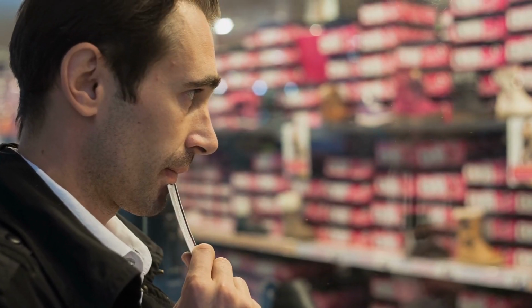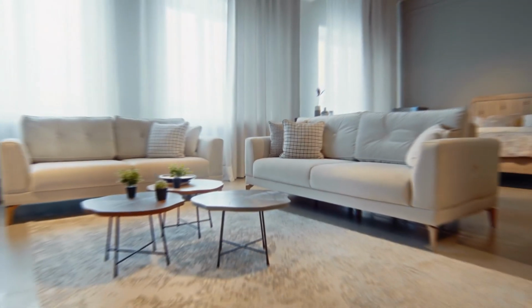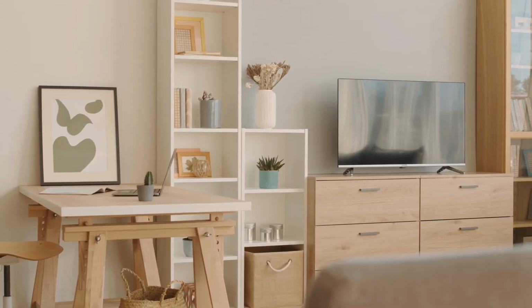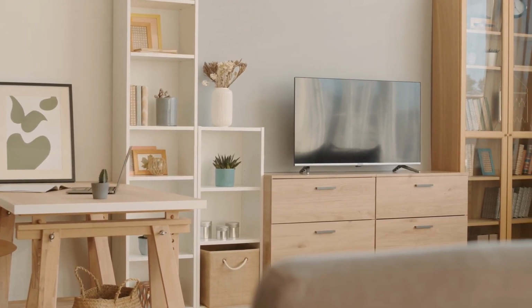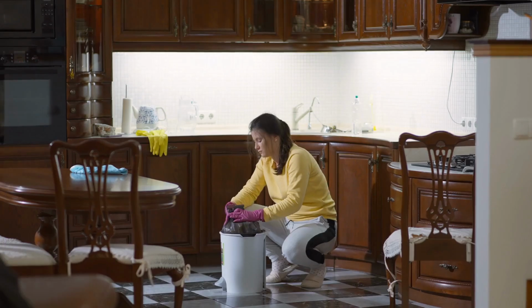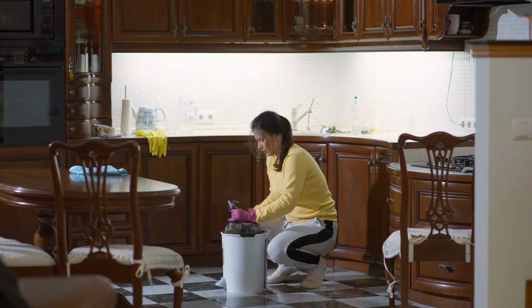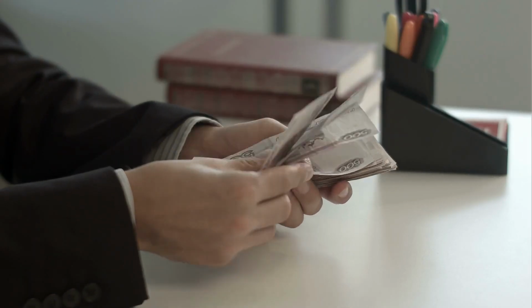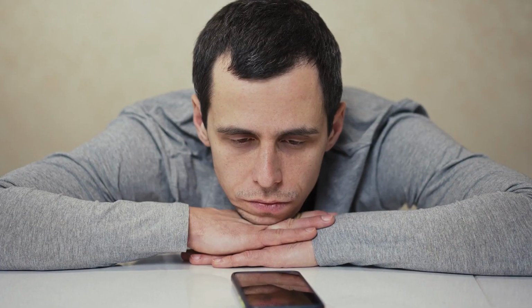This not only saves you money on cleaning products, but also extends the lifespan of your furniture, appliances, and other household items. Think of it as preventative maintenance for your home. By investing a small amount of time each day in keeping things clean, you'll save yourself a significant amount of money and frustration in the long run.